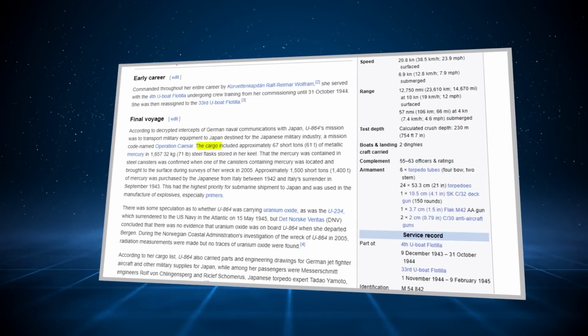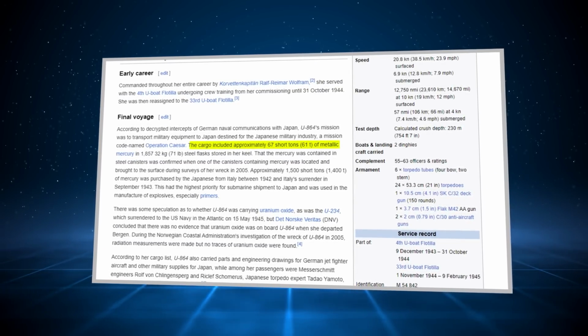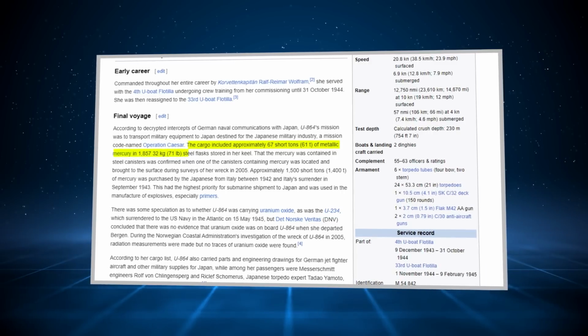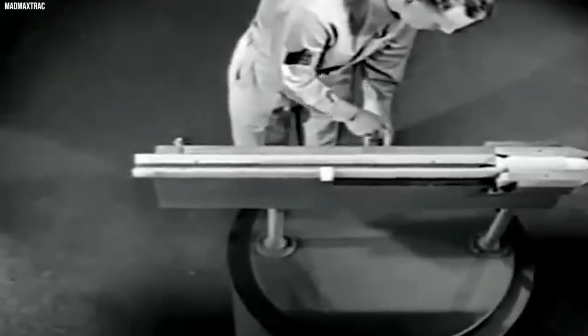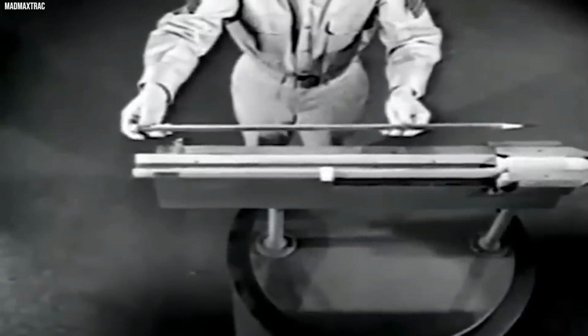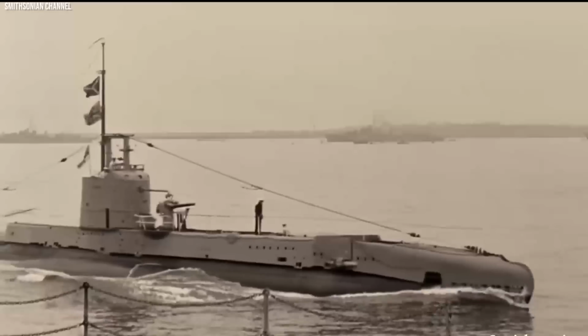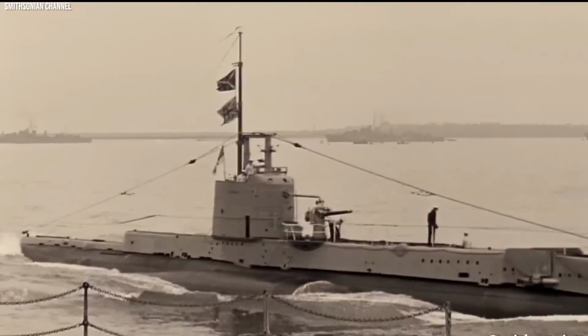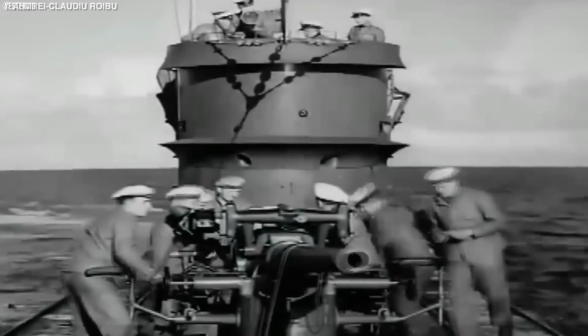The main cargo of U-864 was 65 tons of mercury stored in 1,857 steel bottles, making it a crucial part of the submarine's load. Mercury was highly important for making weapons and other military equipment, which made it extremely valuable during wartime. The fact that U-864 carried such a large amount of mercury suggested that the Axis powers were making a desperate attempt to keep their war machinery running, despite facing challenges.